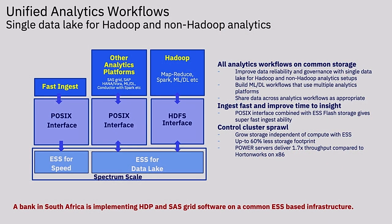We have the ability to do unified analytics workflows. So you don't have to just use this with your Hadoop-based files or solution, but you can use it with your other analytic platforms as well. In this case, we're doing ingest through our POSIX capabilities, fast ingest into our fast ESS built for speed. And again, we can support the other analytic platforms in the Hadoop platform through the HDFS or POSIX interfaces into the Spectrum Scale-based, one file system across all the ESSs.